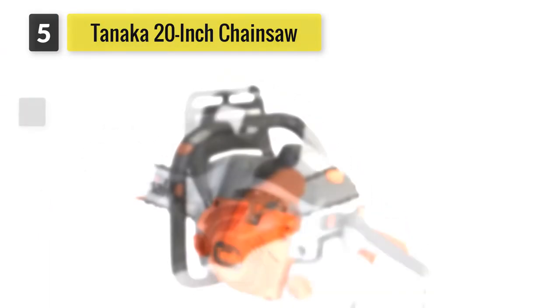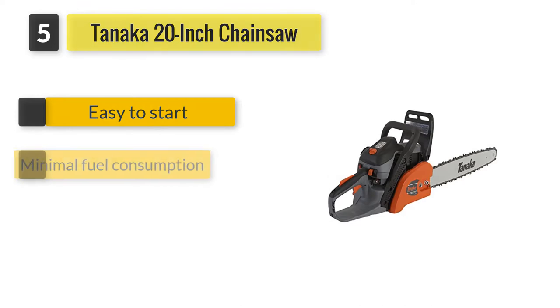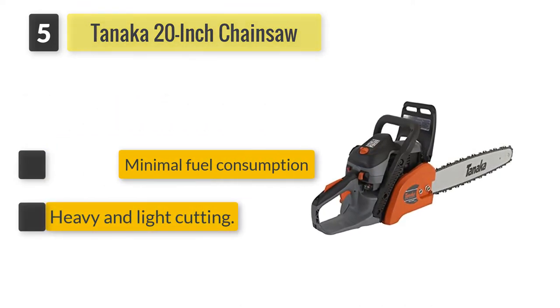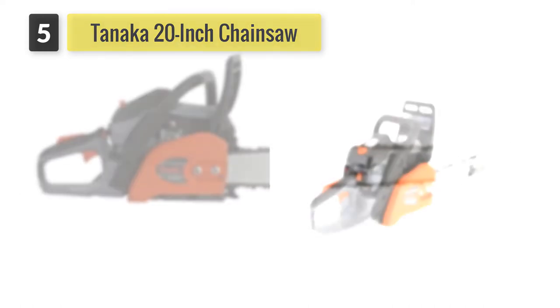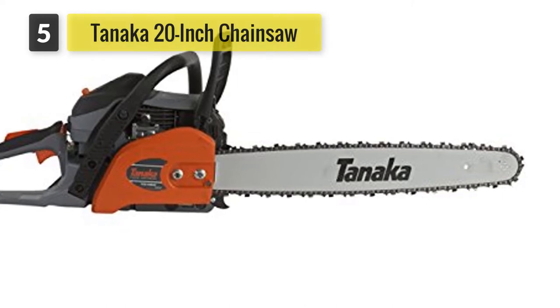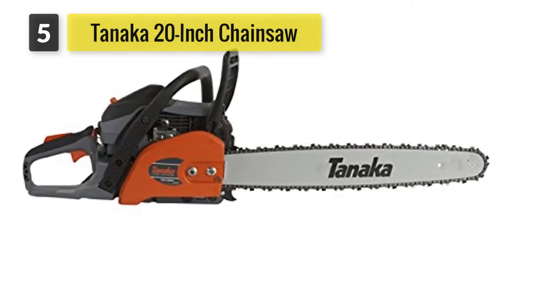Tanaka 20-inch chainsaw. This chainsaw uses the Purifier engine, which makes it suited for commercial and heavy-duty applications. The bumper spikes and sprocket nose bar in this machine ensure more control over your cutting. The decompression valve provides easy and quick starting.